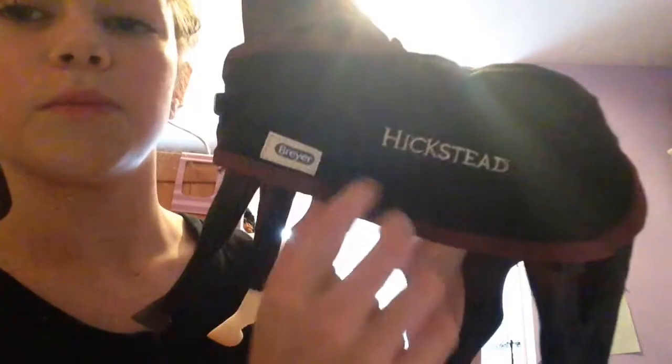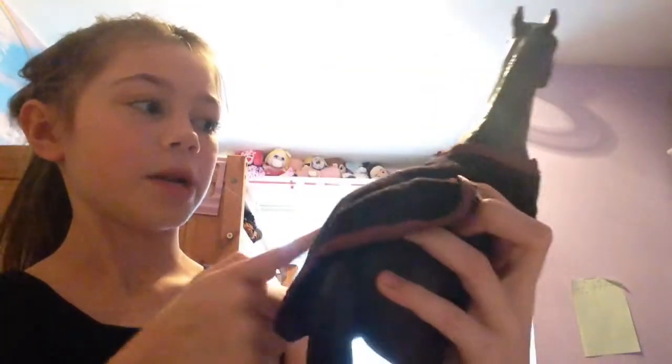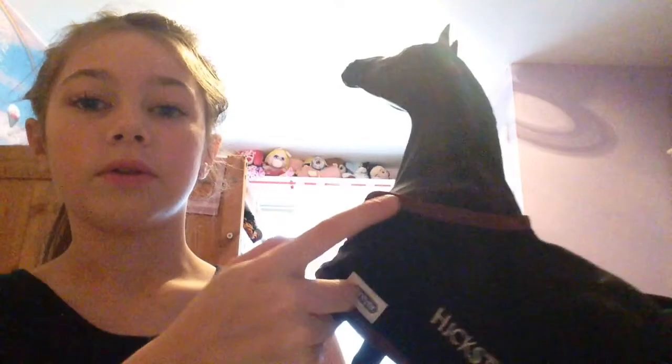So now we're going to go into Hickstead, and we're going to start with his jacket. On the side it says Breyer, and then it says his name in white. The main colour on the jacket is a navy blackish colour, and then this little pinkish purplish colour. It has a little buckle that you just undo, and then it has this at the bottom, so you just slide it down. And then we can look at this.